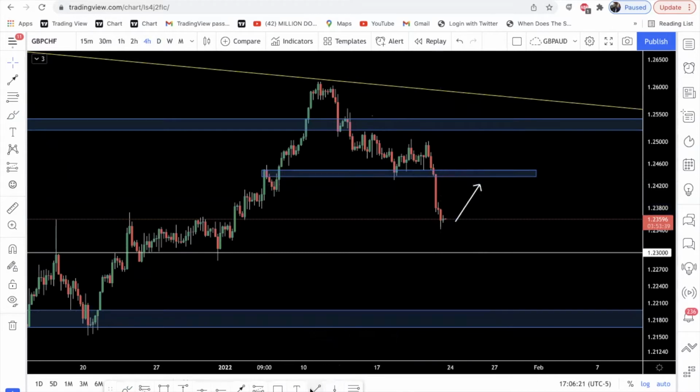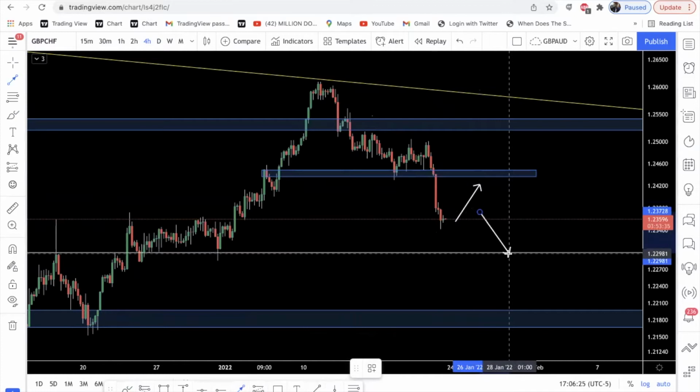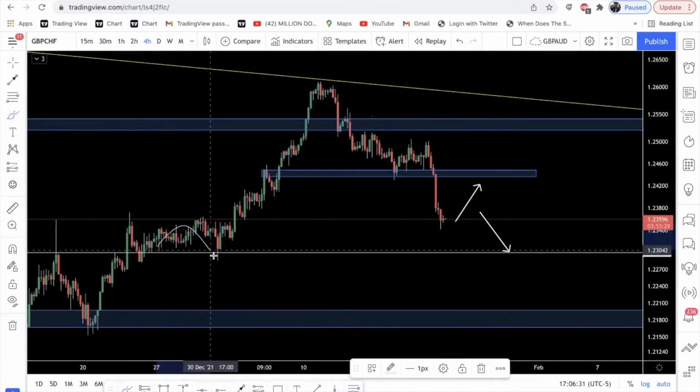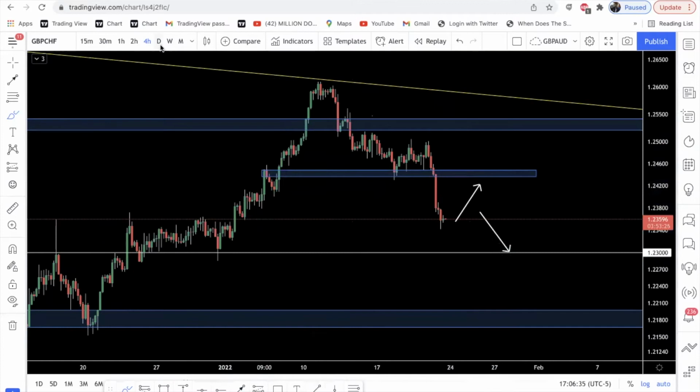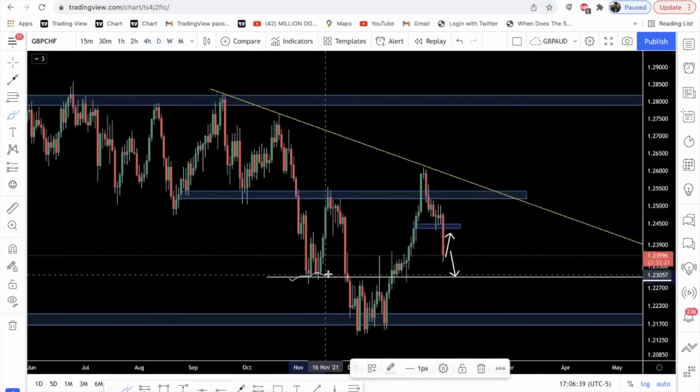But overall, I'm still expecting price to come further down to this level around 1.23. This psychological level was also a level of support. You see to the left, this was a level where price found support and had a wave up. So that's the next level of structure I will be anticipating getting hit. Looking to the daily, this lines up with this level of support.